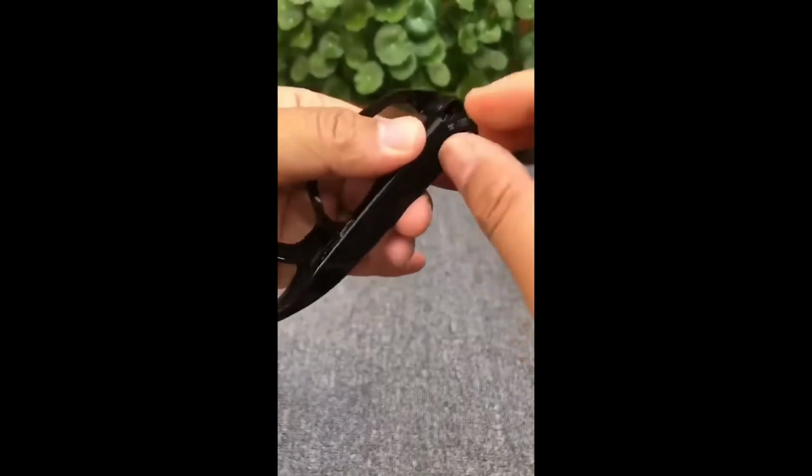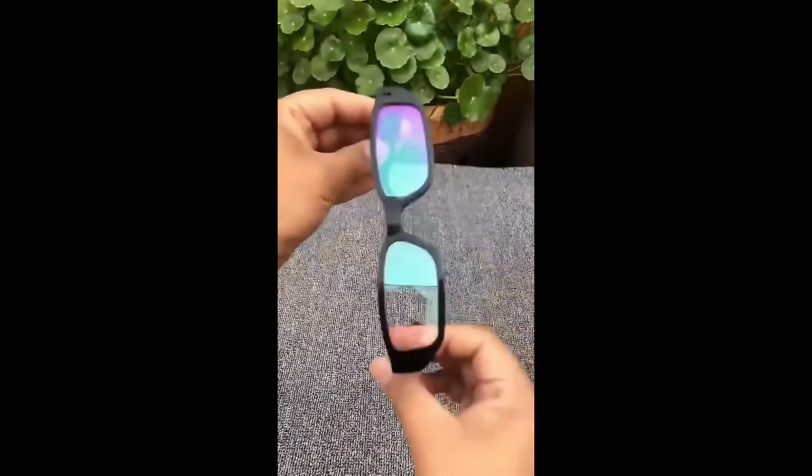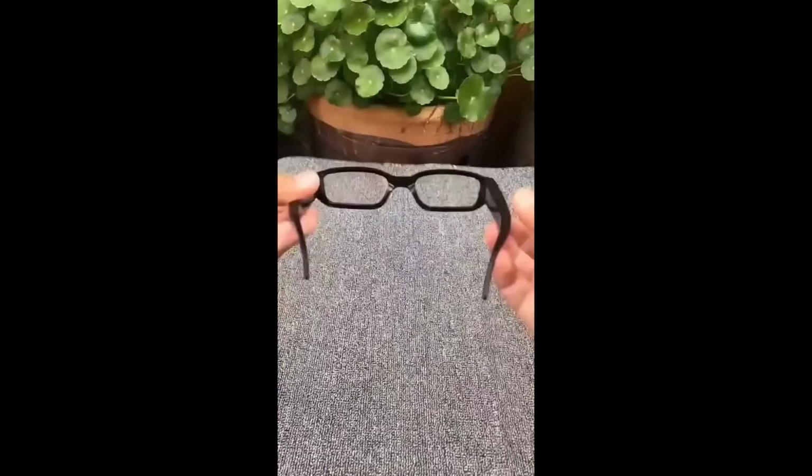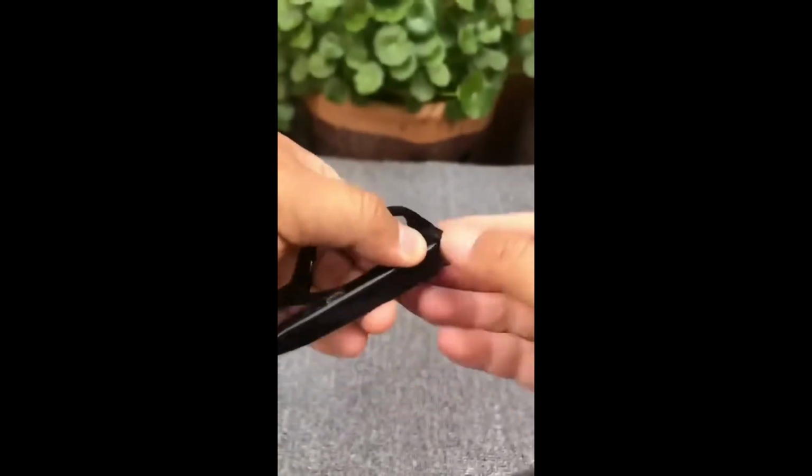Number 14. Spy Glasses. At number 14, we have spy glasses, stylish eyewear equipped with a hidden camera. Perfect for covert recordings, but a major privacy violation. These were banned from Amazon to prevent illegal surveillance.